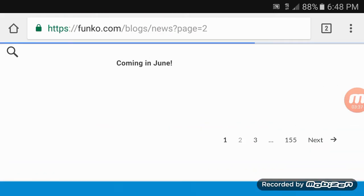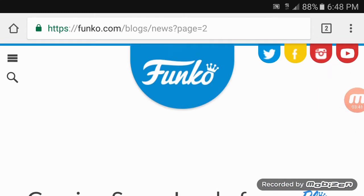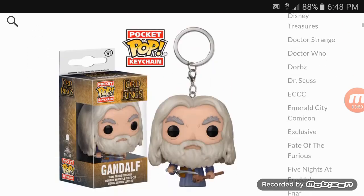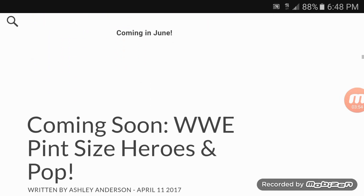Now we got one other page. So we're on to the second page of the Funko news, guys, and it is once again Funko Lord of the Rings pops and keychains. I don't know why it's on 2 pages. It's a little bit weird, but that's, like I said, coming out in June.